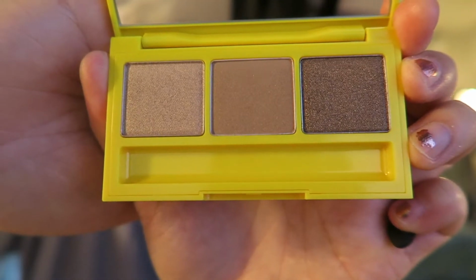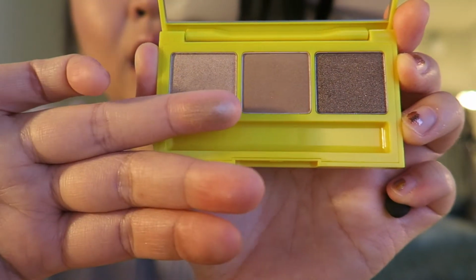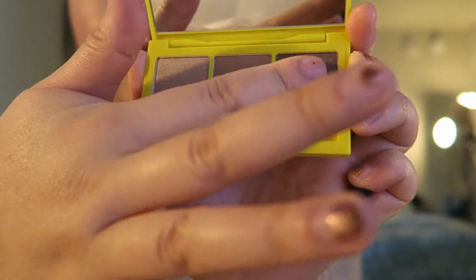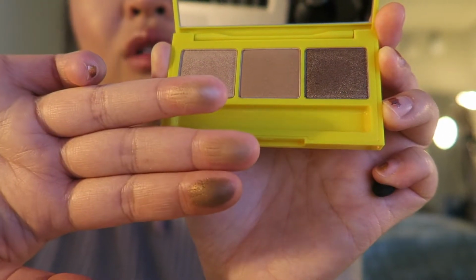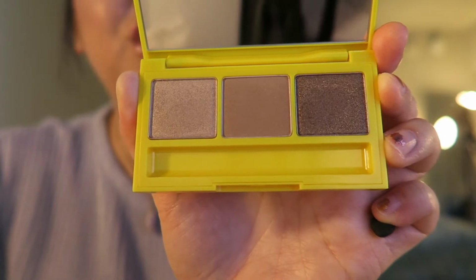Here's the colors for the Pikachu eyeshadow, and it's just beautiful taupe colors. Here's the first color. It's like a nice shimmer. Here's the nice transition color, a matte taupe. And then here's the darker taupey brown. Beautiful gray tone eyeshadows, very easy to work with any eye shades, and I definitely love the pigmentation and the payoff. So cute, so pretty.